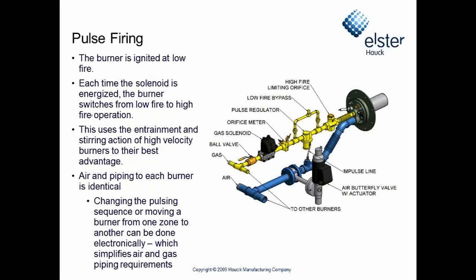So the general system: the burner is ignited at low fire, and each time the solenoid is energized, the burner will go from low fire to high fire. And we're talking about the entrainment and the stirring action in the furnace, creating the convection and keeping even uniformity.